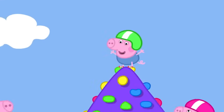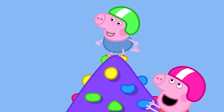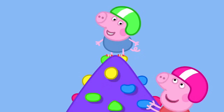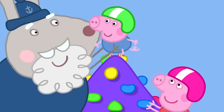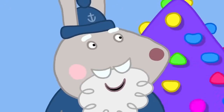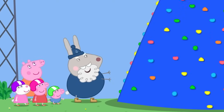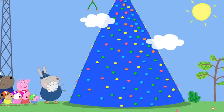George has climbed to the very top. Well done, George! My little brother is the best at climbing. That was our little climbing wall. Now for our big one. May I present Mount Everest?